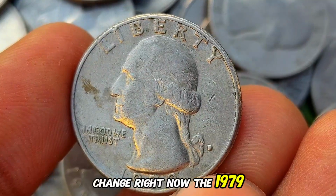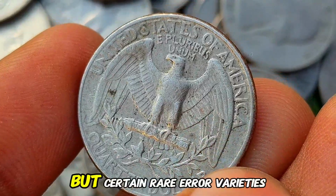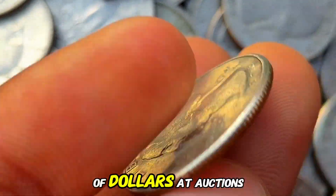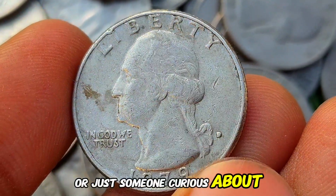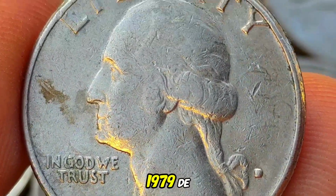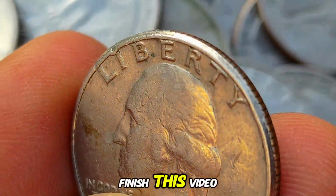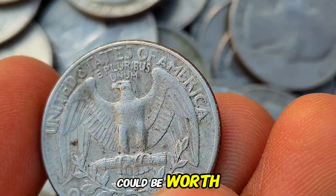The 1979 Washington quarter dollar might seem like just another coin, but certain rare error varieties of this quarter are selling for hundreds, thousands, and even tens of thousands of dollars at auctions. If you're a coin collector, or just someone curious about rare coins, you won't want to miss this exciting journey into the world of the 1979 era Washington quarter dollar. Stay tuned until the end, because by the time you finish this video, you'll know exactly what to look for and how much your coin could be worth.